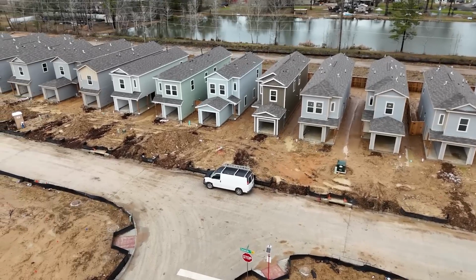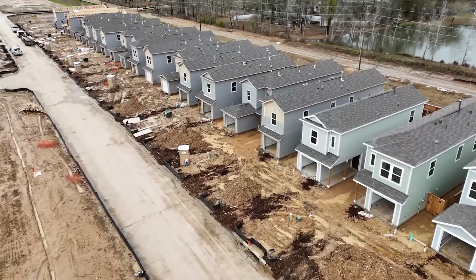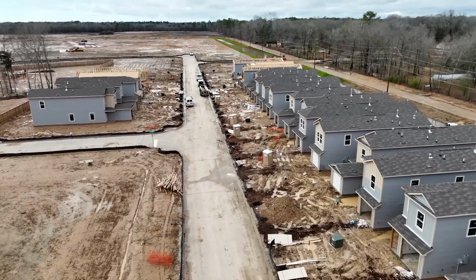Y'all know how important it is to me to review comparable data, starting with price per square foot. These new homes are going for $180 a square foot. Normal new builds, you're going to find for $140 to $150. So this is about 20 to 30% more expensive than normal builds because you have the tiny house. And the really crazy thing is, again, there's just so much speculation.